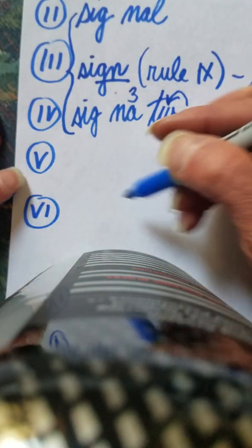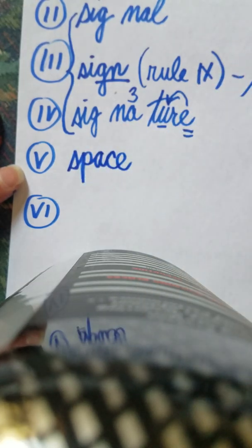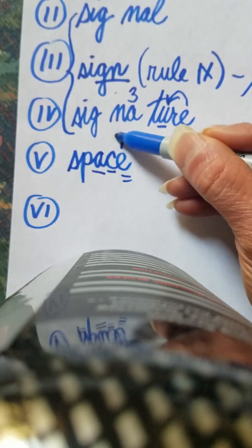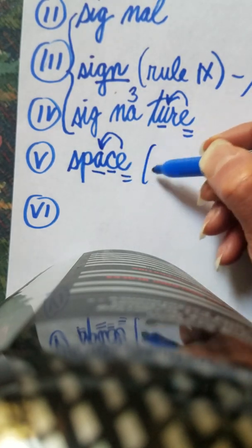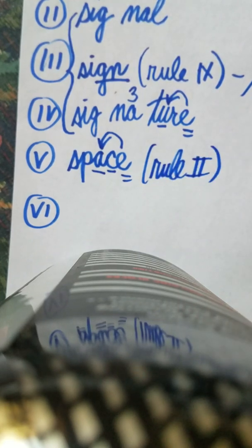Silent E, space. Leave space in between your words. Space. Separate, right? How do we mark this up? Underline the A, the C, and the silent E twice. Draw an arrow back. Why? You got it. But I also see a rule here. That is rule 2. Soft C, when followed by Y, I, or E.